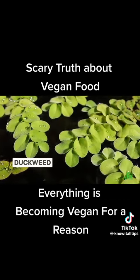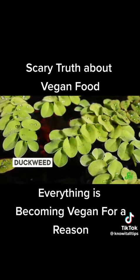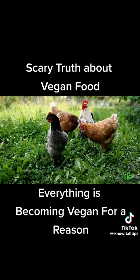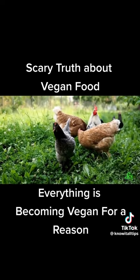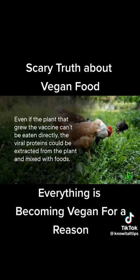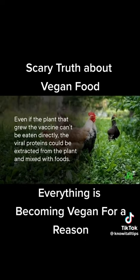For example, scientists have successfully grown a common protein found in the flu virus in a tiny flowering plant called duckweed. This means that an animal like a chicken could eat this duckweed and boom, vaccinate itself against the flu. But even if the plant that grew the vaccine can't be eaten directly, the viral proteins could be extracted from the plant and mixed with foods. And again, the vaccine could be eaten.